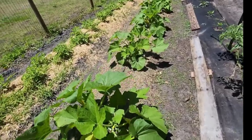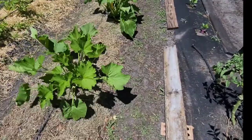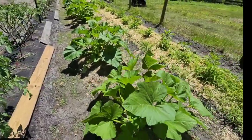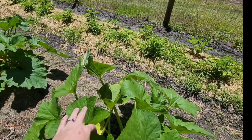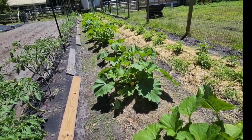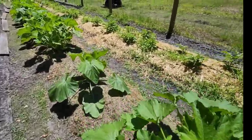Collect him for the bug board. Maybe I can just... So, we got to get those taken care of because I don't want him killing my squash because they're doing very well. Shoo.